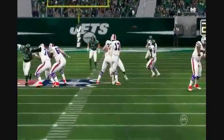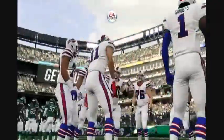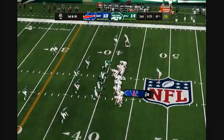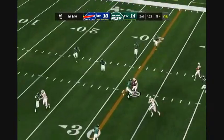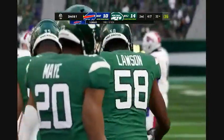That's not the first time they've looked his way when they've needed a big play. He's been the go-to guy all game long. And they get the hookup again on third down to keep this drive alive. Allen now on first down. A quick throw going to be caught by Diggs. And he's going to get a solid gain of 9 before being brought down.